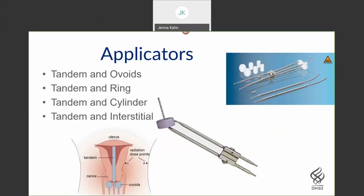And the different types of applicators for gynecologic oncology are tandem and ovoids, tandem and ring, tandem and cylinder, tandem and interstitial. Mostly we'll just be talking about the most common ones, tandem and ovoids, tandem and ring, and cylinders. So up here you can see there's a tandem and ovoids. This is a tandem and ring. And here's a picture of how a tandem goes into the uterus and the ovoids sit into the vaginal fornices.